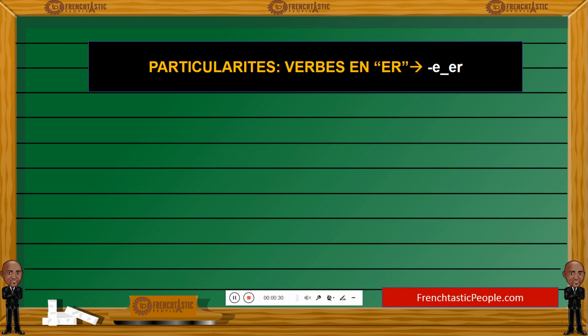Remember that in the previous lesson we saw a verb structured with an A before the final syllable, and we saw how the A would change into É. This time we have almost the same structure, but instead of A, we have an E, so no accent this time. These verbs, whose last syllable is preceded by E, will also have specific rules of conjugation. So let's take a look at a few.